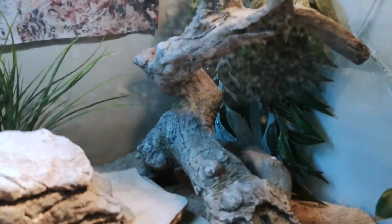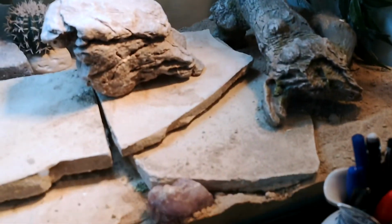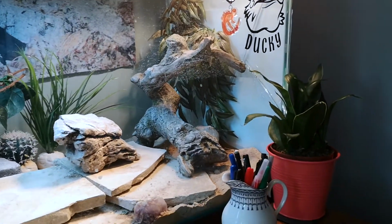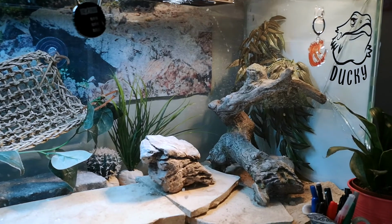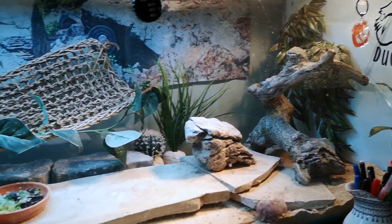Then you will see, controversial, but I do have a little bit of sand here. Mostly that's just to fill in the area that the rock couldn't cover. I don't feed Ducky in his enclosure, except for dubia roaches in a bowl. So he's not hunting animals or insects in his enclosure.